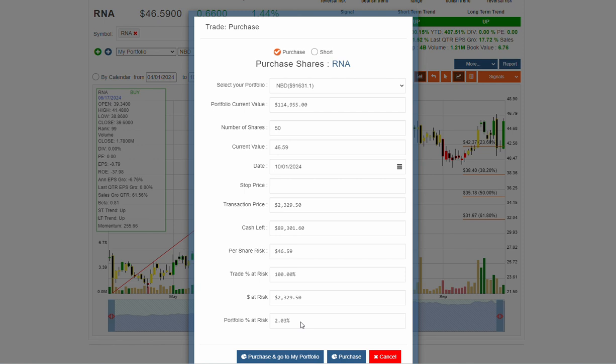The unknowns are always the ones that get us, and we want to make sure that our risk is managed. Now, the hard thing of this is when we have a small position, this thing could go up 100%, and that means our portfolio is only going to go up by 2%. So we have 100% gain on the stock, and our portfolio is up 2%. Well, so be it, right? There's no way to get the best of both worlds.